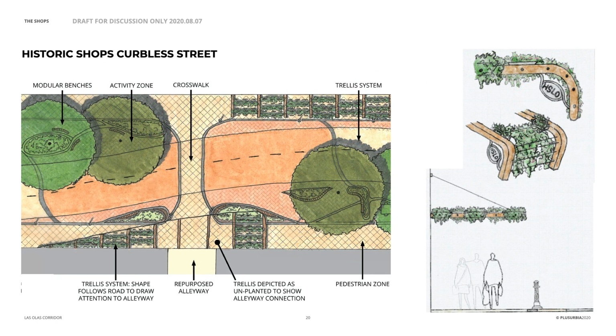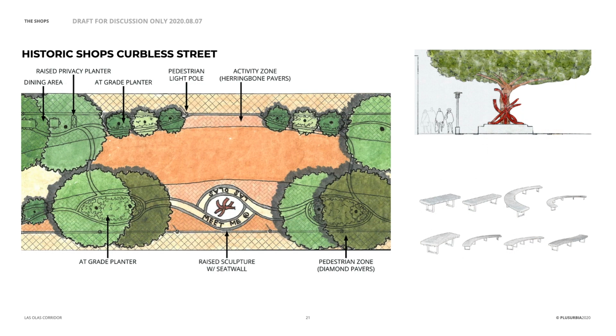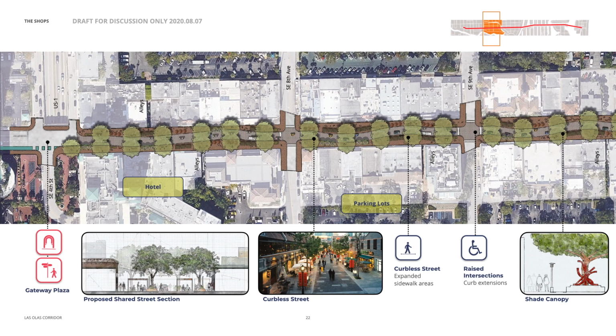Continuous hardscape and trellis designs is one of many opportunities to enhance the identity of the historic shops area while facilitating wayfinding. Additionally, it is advisable to provide modular, movable street furniture and landscaping to allow for a dynamic pedestrian realm and program adaptable to different times of day. All of these elements will come together to strengthen the connection between the shops along the strip.